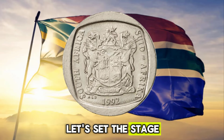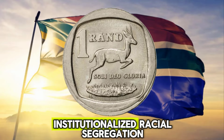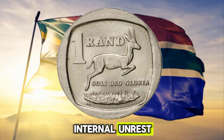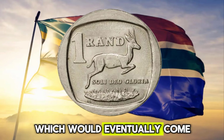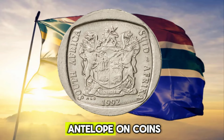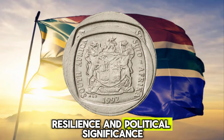Let's set the stage. South Africa, 1992. A nation in transition. Apartheid, the rigid system of institutionalized racial segregation, is being dismantled. The country is reeling from international sanctions, internal unrest, and the looming prospect of its first democratic elections, which would eventually come in 1994. During this time, national symbols, flags, currencies, even the springbok antelope on coins, became more than just design choices. They became icons of identity, resilience, and political significance.